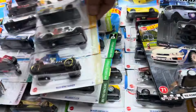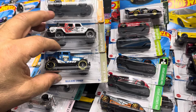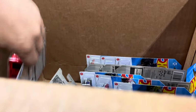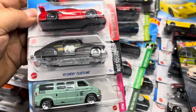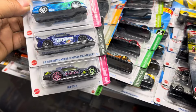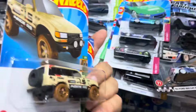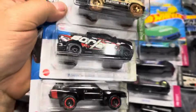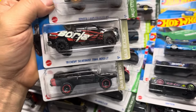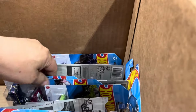More stuff in here. Look at this. Wow. Silvia S15. Jeep Gladiator and a Bone Shaker. Oh, Toyota Supra. Oh, yeah. Chevy Fleetline. All right. That's pretty cool stuff. Oh, look at that. R35, Drifta, and the 95 Mazda RX-7. Not bad. Ooh, look at this. Toyota Land Cruiser and the Chevy Silverado and Dodge Charger. All right, what else? Anything else in here?